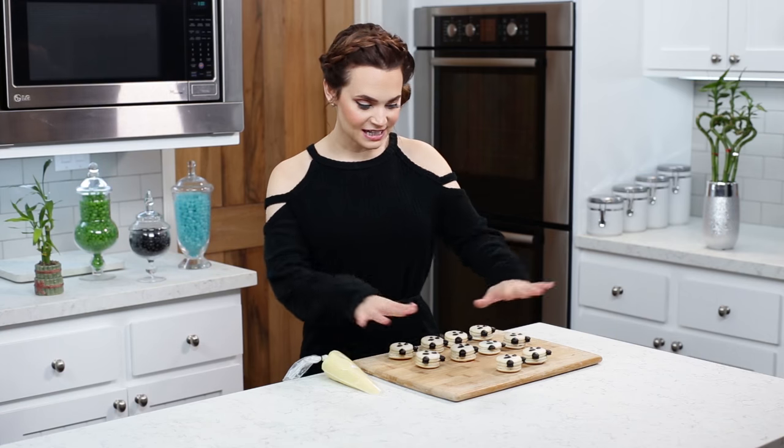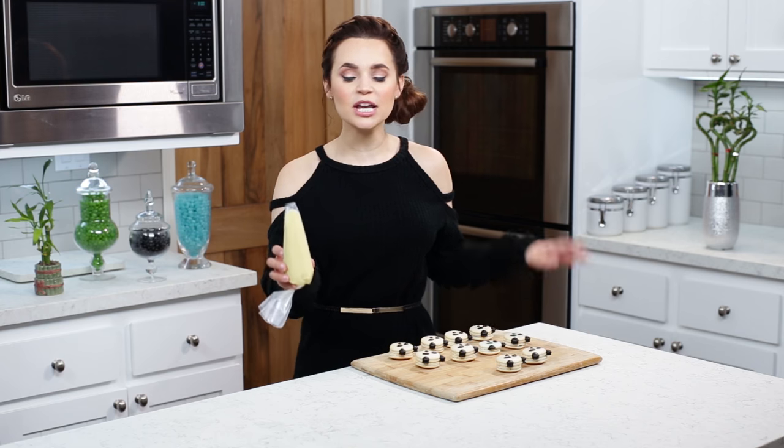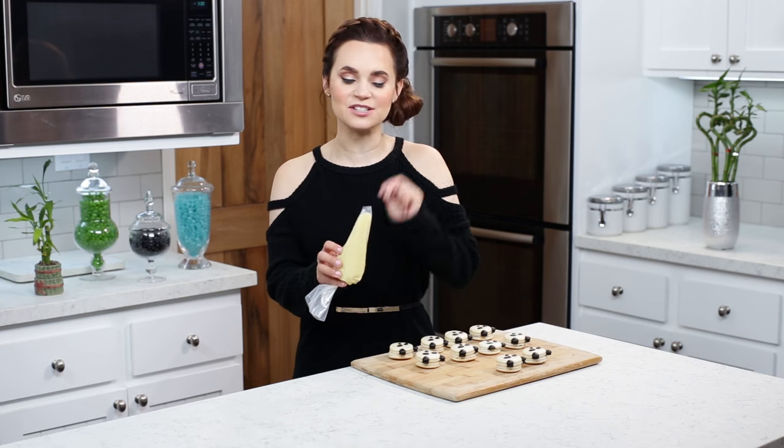Our cookies have baked and I've given them plenty of time to cool, and I just took the ganache out of the fridge, put it into a plastic baggie, and I just cut the tip to make it a little bit easier. Now we are gonna assemble.